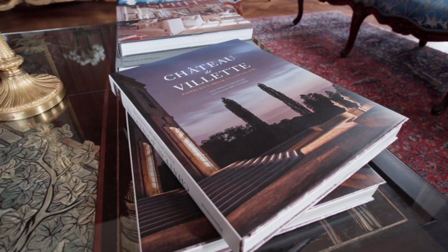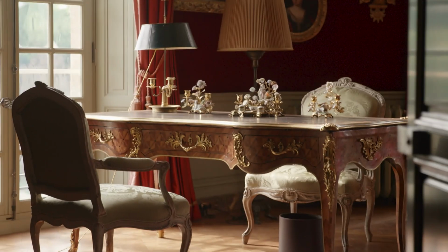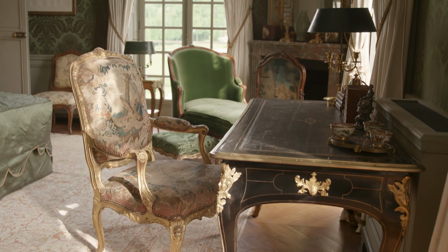The interior design was conceived by Jacques Garcia. He's been involved in major restorations at Versailles and the Louvre, and what he's really specialized in is not creating a historical setting as it was at the time when it was built, but creating a feeling.